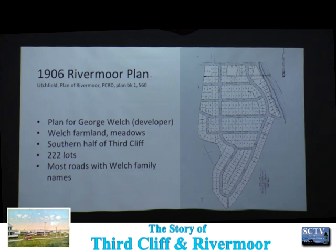Can I ask how some of George Welch's lots sold for? They sold for a lot less than they would today. I don't have the figures with me, but I have done an analysis of the sales by George Welch, because I wanted to know, did he make any money on these sales? And if you assume that he got the land free from an inheritance, and he sold these at market value, which it looks like they're pretty close to market value, he did all right.